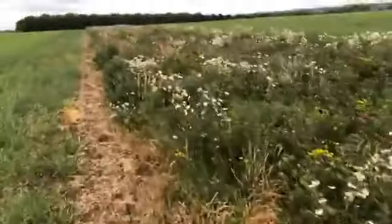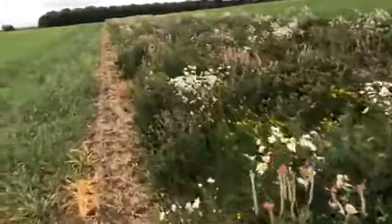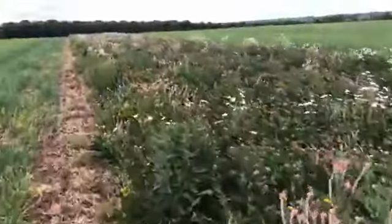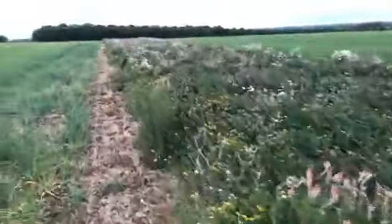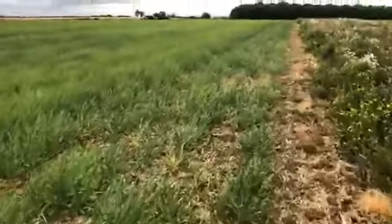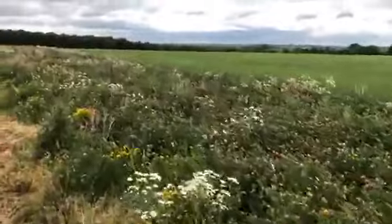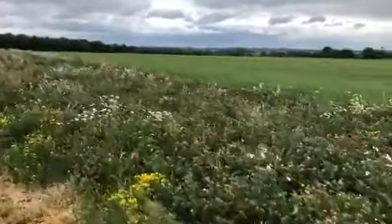And also there's lots of legumes in here. We mentioned legumes earlier, and they're great for taking nitrogen from the atmosphere and putting it into the ground. And also if there's a chance that we might lose some nutrients from our crops here, they're generally held onto over the winter by these plants.